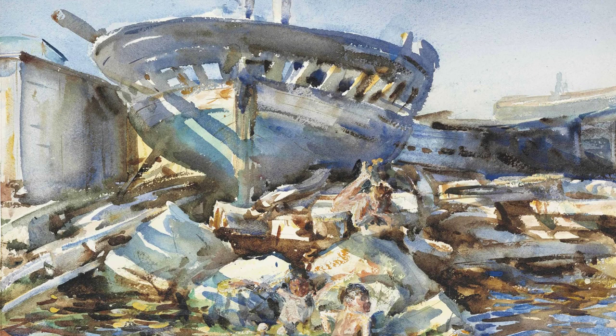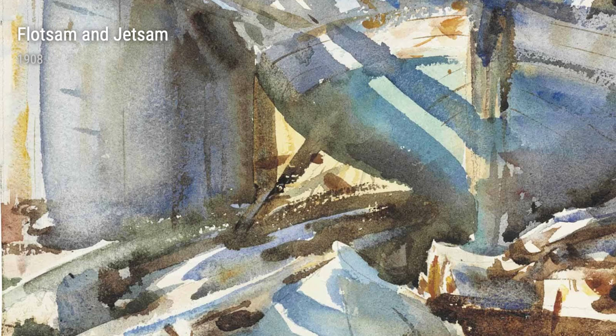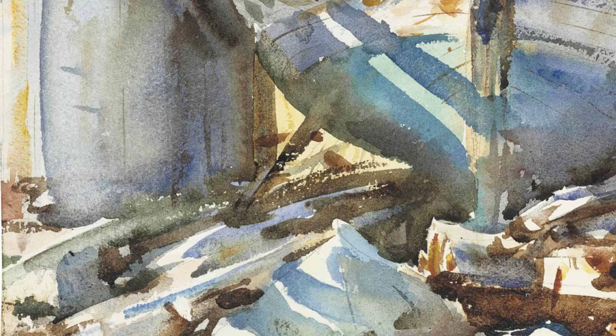These early years of exploration influenced his later works of art, which were filled with vibrant colors and a sense of movement. One of his notable pieces from this period is Majorca, 1908, a painting that showcases the beauty of the Mediterranean island. Sargent's travels also took him to places like Corfu and Lucca, where he created works such as Corfu Cypresses, 1909, and Garden near Lucca, 1910. These paintings depict the stunning landscapes and architecture that he encountered during his journeys.